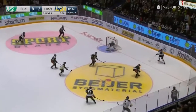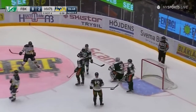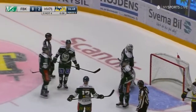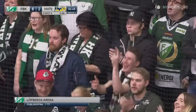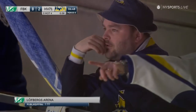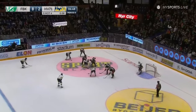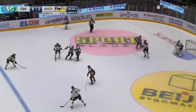HV controlling off the face-off. Quick backdoor pass. Had a bit of a slight hesitation there by Edgedal, or rather by Landstrom. Gives Haugen an opportunity to get into position. Good turnout for this one tonight as they got their money's worth, that's for sure. 7,777 fans taking this one in. And a very unhappy looking HV71 fan there sticking it out. Good for him. Back to the blue line.